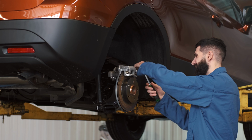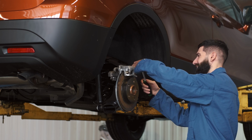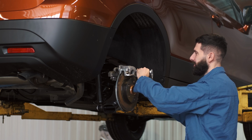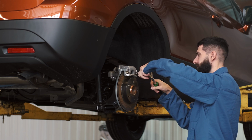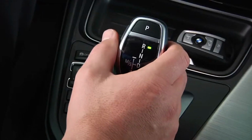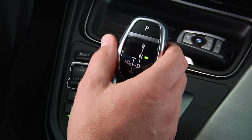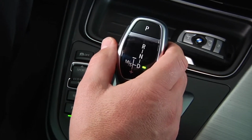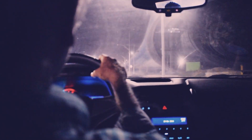Coasting in neutral eliminates this benefit, forcing your brakes to work harder and increasing the risk of overheating or even brake failure. In critical situations, coasting in neutral can also delay your ability to react. If you suddenly need to accelerate to avoid a hazard, shifting from neutral back into drive causes a brief but potentially dangerous delay, one that could mean the difference between avoiding an accident and being involved in one.